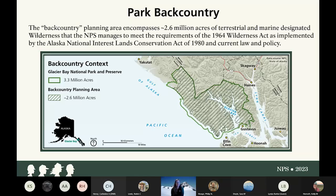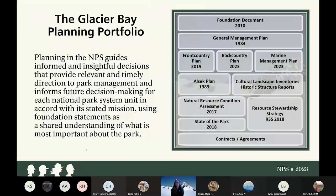We also have a portfolio for management. I think that this is an important component for us to be thinking about. Within the National Park Service, we use a portfolio concept for managing our parks and for providing that management guidance, that policy guidance for each unit. All of that is based in both the enabling legislation of not only the Park Service, but the individual units.